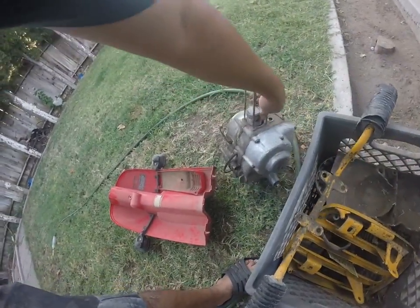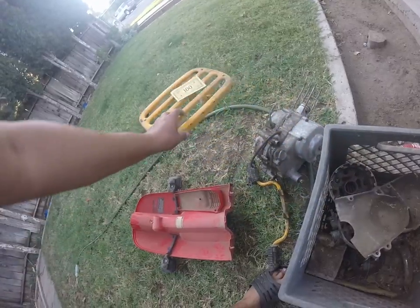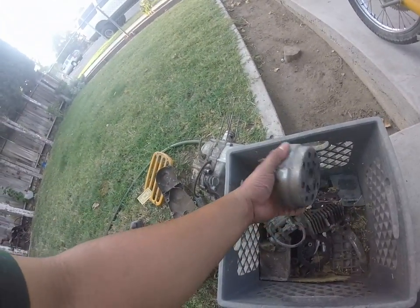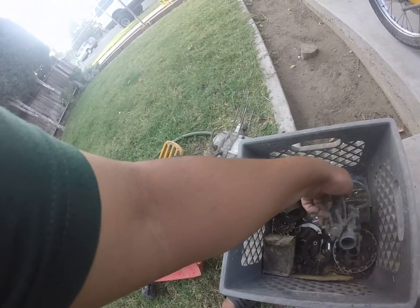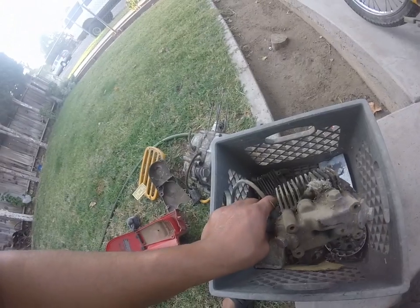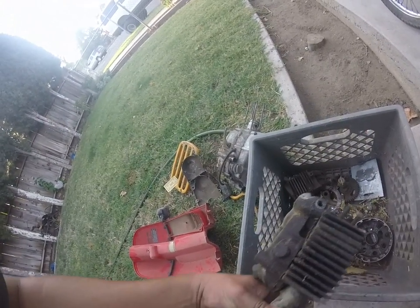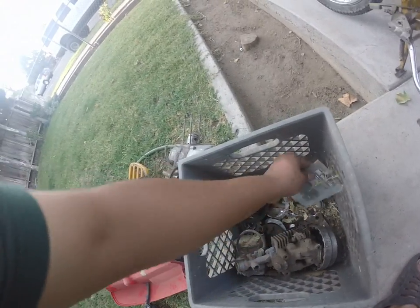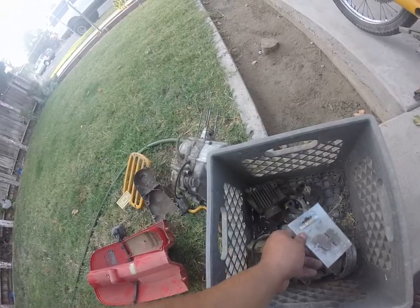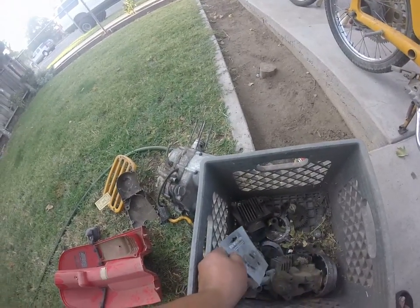Like, there's that. There's the little rack. One of the side covers. The clutch, I guess. Carburetor with the head. You can see it. I guess brand new brake pads for a disc brake, so it's probably not for none of these.